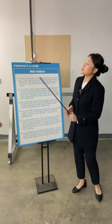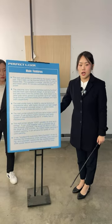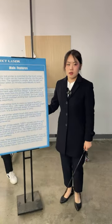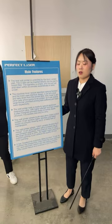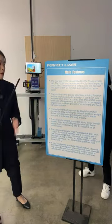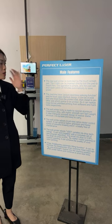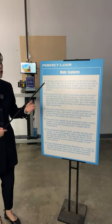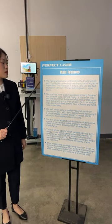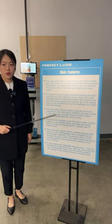So firstly, can you see that very clearly? We're adjusting the grid angles. You can see. Here, the first thing is about the U disc. Please pay attention to that. The U-disc can be inserted directly into the pad to import files. The operation is simple, but the pad can shut down within 20 minutes automatically to save the power.